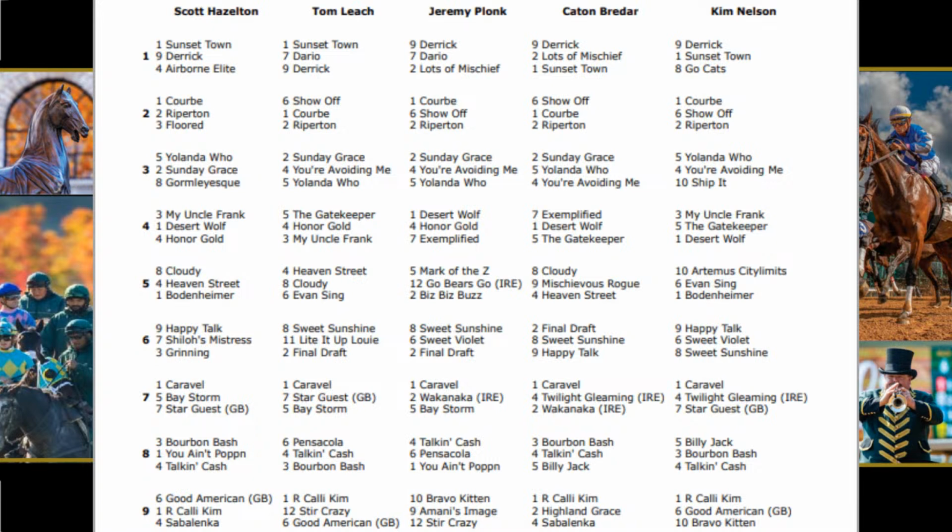There are some other horses in this race to like, obviously. To the outside, Go Bears Go has a ton of class. Wesley Ward trains this one. Joel Rosario rides. You absolutely have to respect Ward and Rosario. Nobody else is using the 12 in their top 3. This is a situation where I absolutely love the 3 horses that I have, 1, 2, 3, and nobody has the 2. Biz Buzz as well.